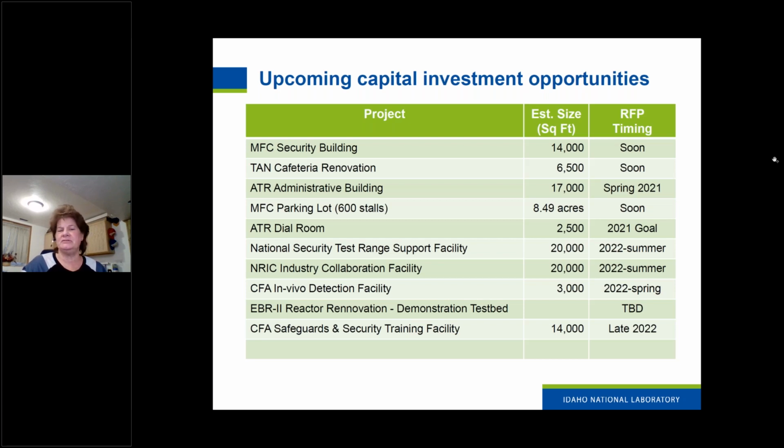Anyway, about a 20,000 square foot new facility out at our National Security Test Range. This is a location that is just north of the Materials and Fuels Complex. Probably largely an office building, although it may have some training rooms in there. The next one is an INRIC Industry Collaboration Facility, another 20,000 square foot facility that would be located at MFC. We also have a very small, we call it an in vivo detection facility, about 3,000 square feet. That is a facility that enables us to do whole body counting and routine surveys for radiation workers. And these, of course, are slated for next year.